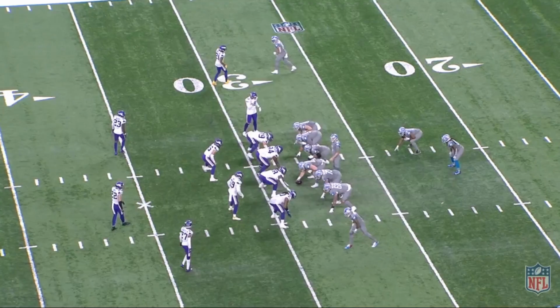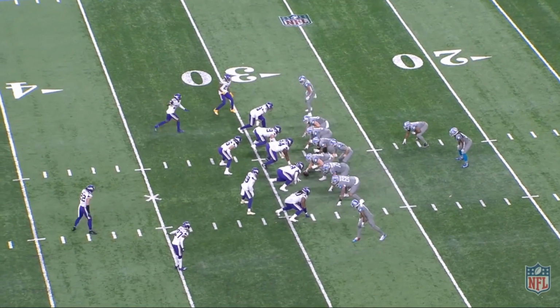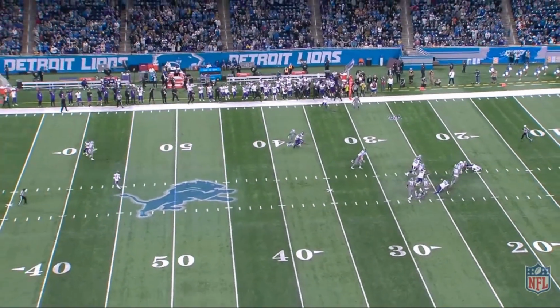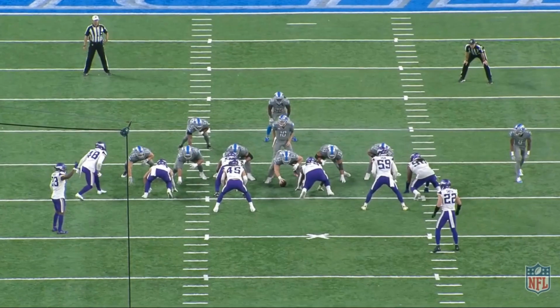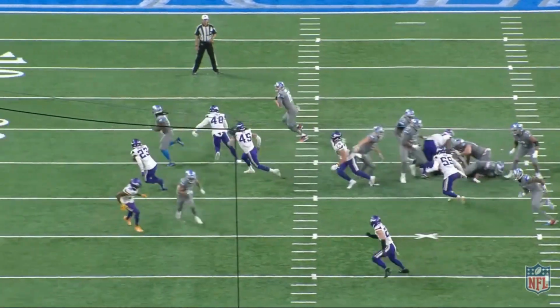4th and 1. Talk about another play call that's an issue. A little boot here. Now, I don't have an issue throwing the ball on 4th down. If you want to go boot, great. It's not my favorite call in the world. I do have an issue here with 2 things. 1, not protecting the edge. So watch the fullback. The fullback is basically a nothing fake.